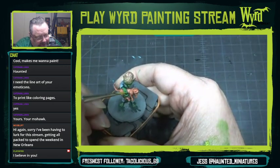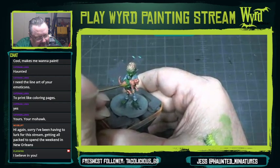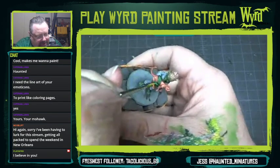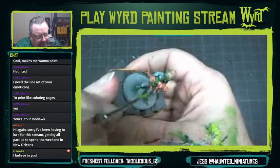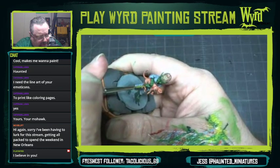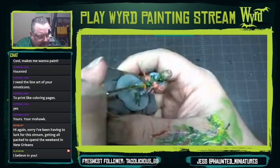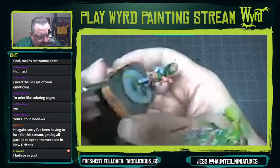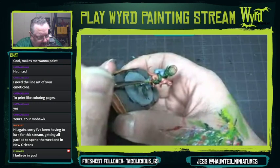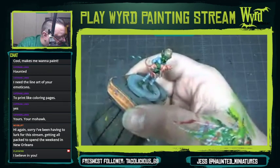Whew. Tiny little knuckles all in a line. Let's go back to the next color. We don't want to go too bright because that one's in very big shadow.